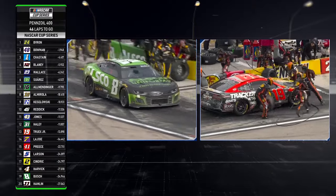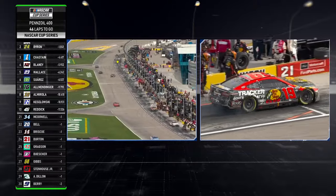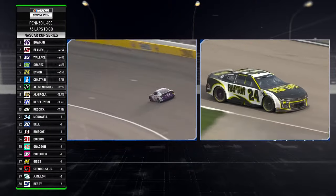Calling for a four-tire stop here as you see Kyle Busch finish his stop. Kevin Harvick completes his service. He's out. Kyle Busch is in. Dylan is in. And more. And here comes William Byron as well.